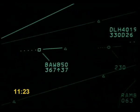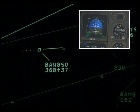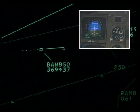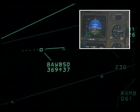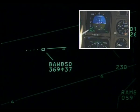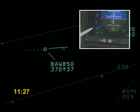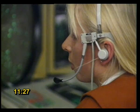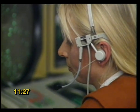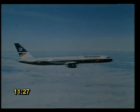Lufthansa 5594, come back heading 240. Heading 240, this is 5594. Heading is 270. And left heading 240. Speedbird 850, set course direct to Recken. Speedbird 850, direct Recken.